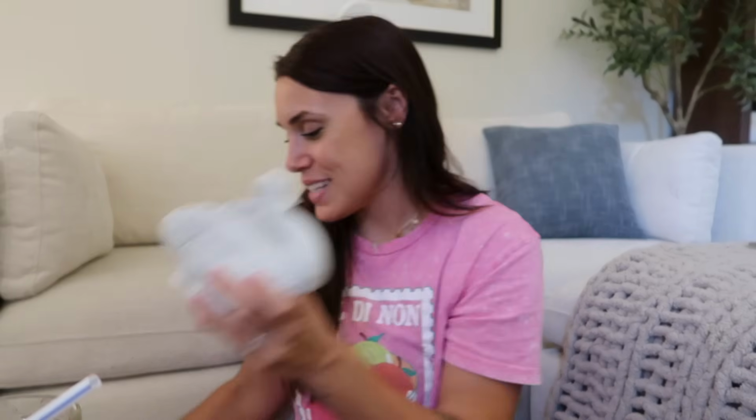I don't know, I'm playing around with this one. You could use it for whatever. You could put your makeup brushes in there if you wanted to. So tons of different uses. So I got that.